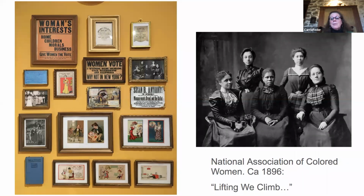Another story that is beginning to be told more than it has been in the past is the great contribution and efforts of African-American women in the suffrage movement. And this is a picture of some women from the National Association of Colored Women, when around 1896, they coined the inspirational phrase, "Lifting as we climb." Next.